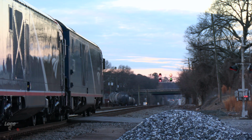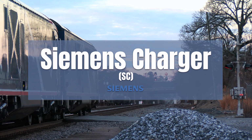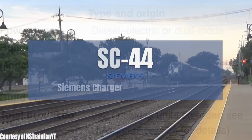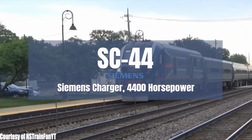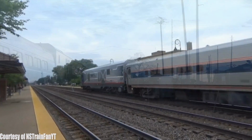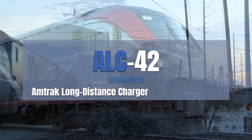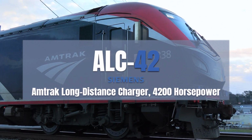This locomotive is part of a class of locomotives called the Siemens Charger class, SC for short. And there are many different models that fall under this series of locomotives. One of the more notable ones is the ALC-44, the SC standing for Siemens Charger, and the 44 indicating 4400 horsepower. And you'll really mainly find these in the Midwest or on the West Coast. However, that is not the engine that we are looking at here. The engine that we are looking at is the ALC-42. The ALC standing for Amtrak Long Distance Charger, and the 42 indicating 4200 horsepower.